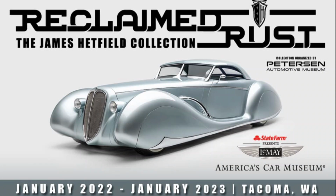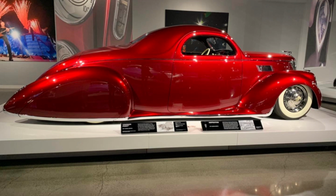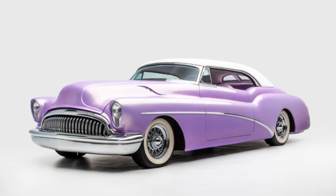They're at the LeMay Museum till January in Tacoma, Washington. I'll be up there next week. And they're on loan from the Petersen Museum. It's called Reclaimed Rust. You can see it's the James Hetfield collection. James and I were partners for a number of years. The Black Pearl, the Aquarius, was his. The Voodoo Priest, the 37 Zephyr, was his. The Skyscraper, the 53 Skylark, that was his.